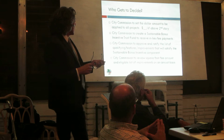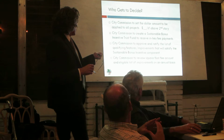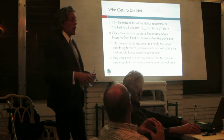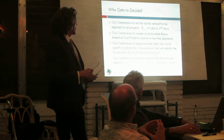And we'll also do an assessment each year of our success or failure in the process. And then the city commission would also review on an annual basis what that square foot amount is, because obviously as time goes on, maybe the raw construction value will increase. Consequently, the value per square foot might be raised.